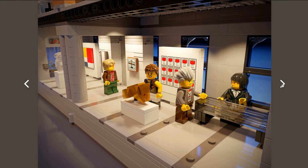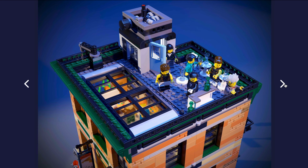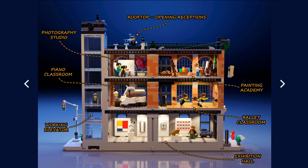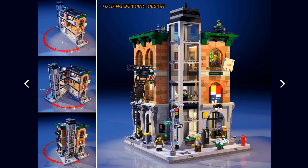But I think I'll just sum it up by saying here we have a building that allows us to have so many different stories going on within it, and that is rare, because usually when you do get a building, there's a maximum of one or two sort of scenes that you can have going on. But here, not just on every floor, but in different parts of the same floor, you can have different stuff going on. The fact that it can just open and close up so easily, wherever that picture's gone here.